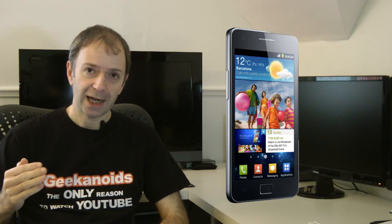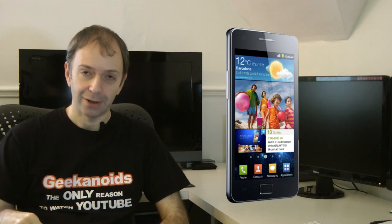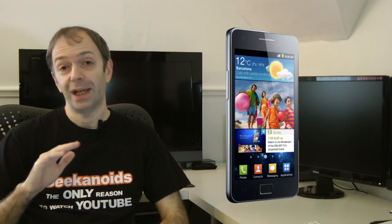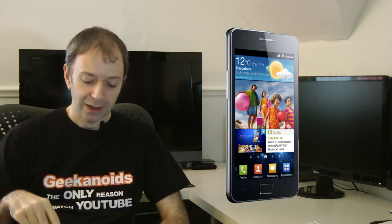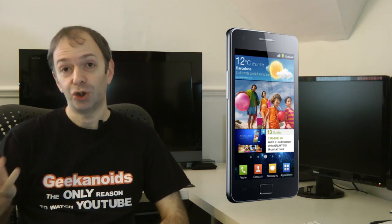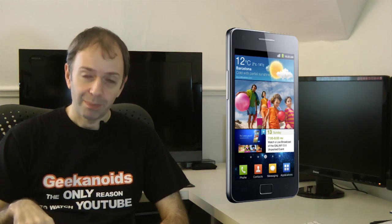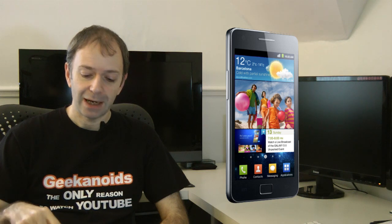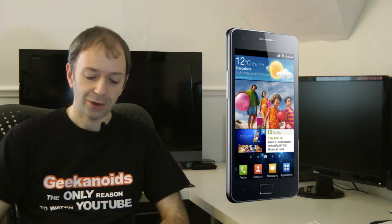Now that rear facing camera is claimed to be able to capture 1080p video at 30 frames per second. Now when I tested the first Galaxy S, it captured reasonable 720p video. Hopefully they'll have improved it with the 1080p capture. The dual core processor is going to help a great deal in the video capture on this. The battery looks like a nice beefed up battery as well at 1650 milliamp hours, so you should hopefully, fingers crossed, get good battery life from the Galaxy S2.